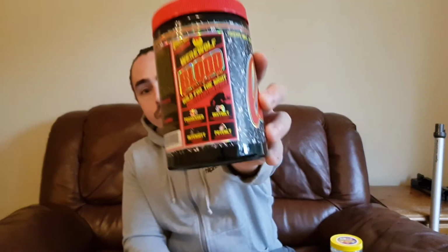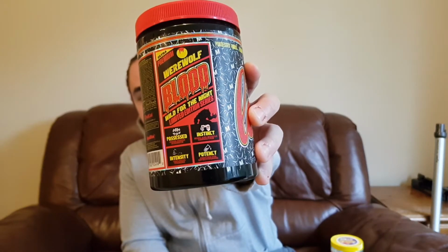Now, as you'd expect with the Halloween REDRUM edition, this is cool as fuck. You've got Werewolf Blood as the flavour. So it's going to be interesting to find out what werewolves taste like. Kort of Ask Kort also had a tub of this, so he's given us his opinion. We'll have that later on in the video.